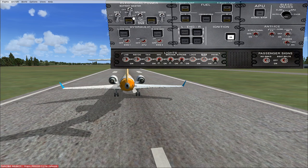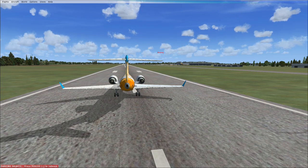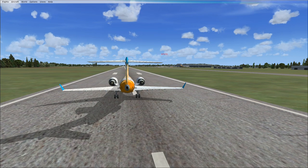Orbit 526, wind the cam, runway 6 right, clear for takeoff. Clear for takeoff, orbit 526.